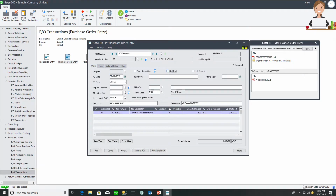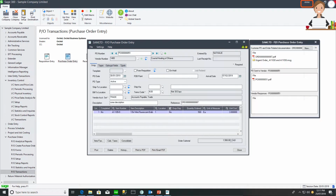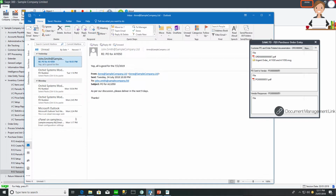And I'll take the PO off hold and post. And I should file away John's response for others to see. So from my emails, from my Outlook, I can drag and drop into my vendor response DML box.